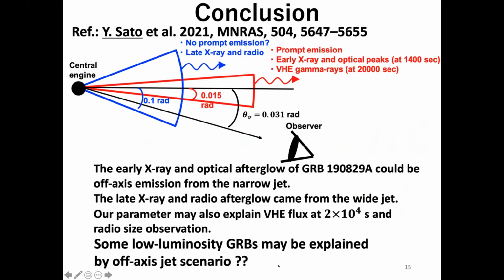This is the conclusion. We have investigated an off-axis jet scenario in which we have invoked a two-component jet model to explain the observational results of GRB 190829A. According to our model, the early X-ray and optical afterglow could be off-axis emission from the narrow jet, and the late X-ray and radio afterglow came from the wide jet. Our parameters may also explain the very high energy flux at 20,000 seconds and the radio size observation. So some low-luminosity GRBs may be explained by the off-axis jet scenario. That's all. Thank you.